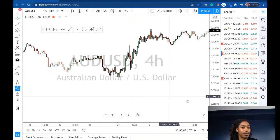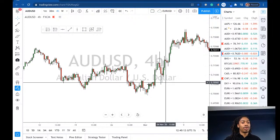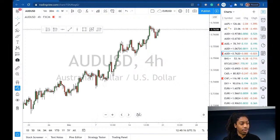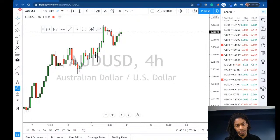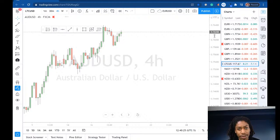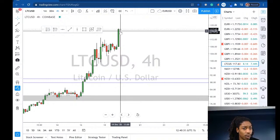Okay, so I believe a lot of us know this, but there's probably some new people. We have candle closes and we have open candles. Like the current candle right now is open, and let me go to a cryptocurrency real quick. Cryptocurrency will show me the time right here. So there's 2 hours and 19 minutes before this candle will close.